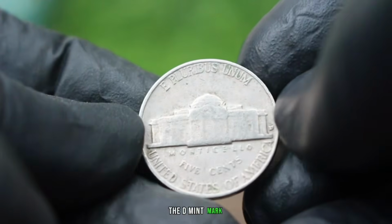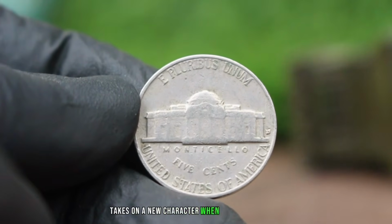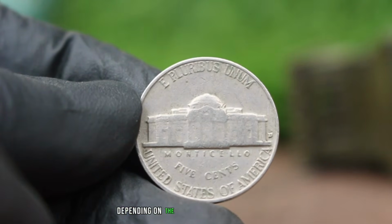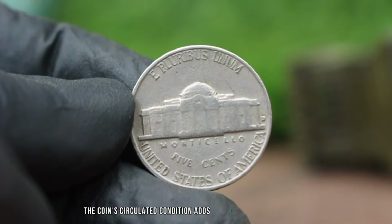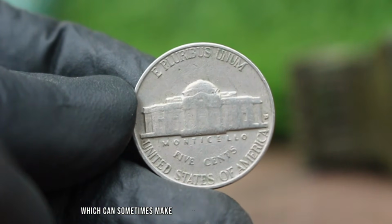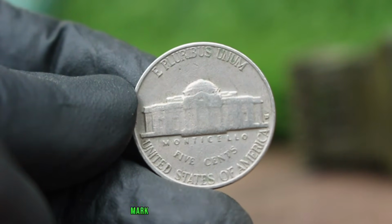The D mint mark, typically a small letter located below the Monticello on the reverse, takes on a new character when it shows an error, creating an intriguing visual effect that can be subtle or striking depending on the exact nature of the mistake. The coin's circulated condition adds character and authenticity, showcasing natural wear from decades of use, which can sometimes make identifying the error more challenging and thus even more rewarding for experienced collectors.